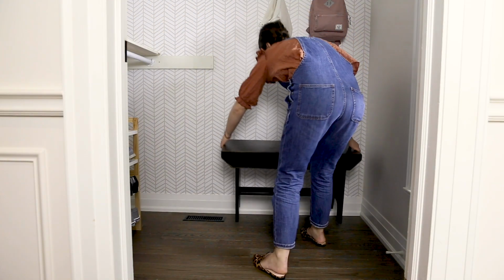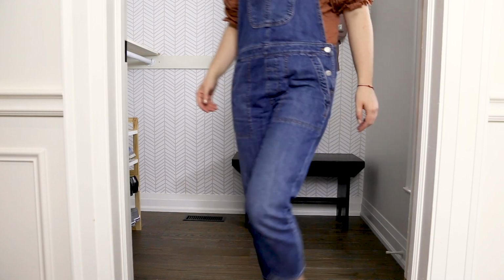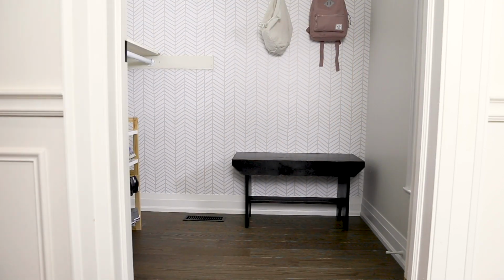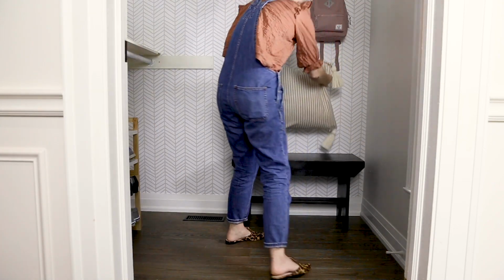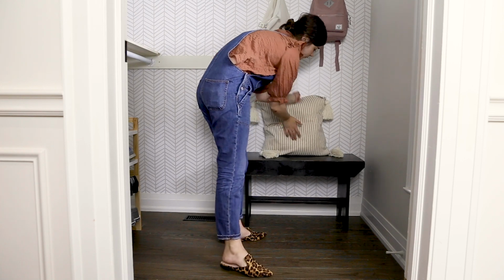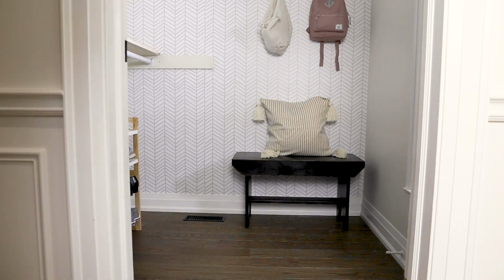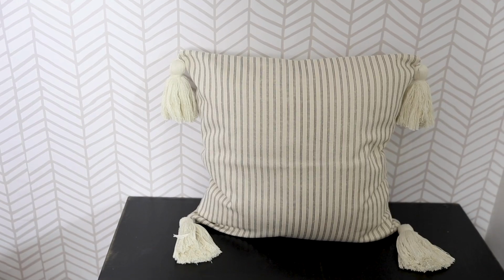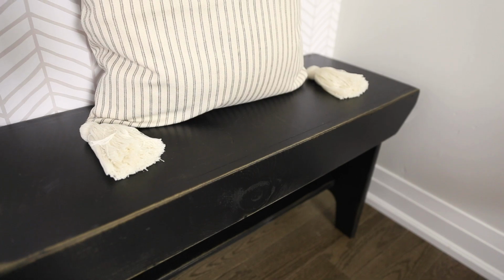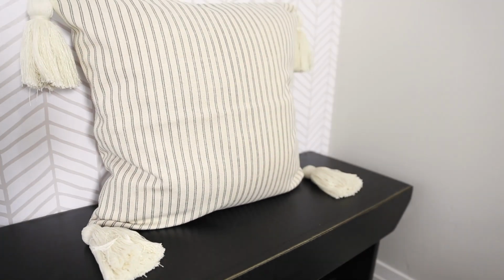My next tip is seating. I feel like every entryway needs a bench for two reasons. One, it's extra seating for your guests to put on their shoes, or it's a place for your kids to sit down at the beginning or end of the day to put on their shoes. And then I'm just propping it with this cushion. It's stripy and I love the way it juxtaposes against this chevron wallpaper. I love mixing patterns and I feel like in this case it really, really works.